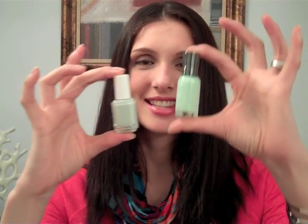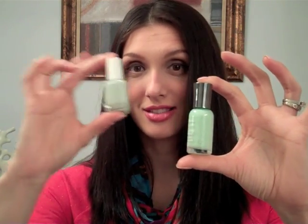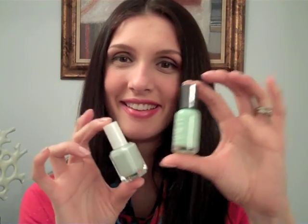And then the other one that I have that kind of looks similar is Mint Sorbet, and this is another Sally Hansen Hard as Nails Extreme Wear polish, but when you compare them to each other, you can see that this is a lot more green. This is a lot more of a minty green, and you can see how much paler this color is here. This is kind of an introduction to green, and this is the step up to green.